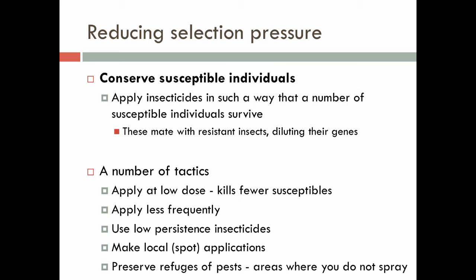And BT corn, if you're not familiar, it expresses the BT toxin from Bacillus thuringiensis. It expresses it in every single part of the plant: the roots, all of the inner tissues, the actual corn itself, the silks, the pollen, it's everywhere in there. So anywhere the insect feeds is going to get a dose, and they are engineered to provide a dose that's roughly 4 to 5 times higher than the recommended lethal dose. So it's a very high dose system. So essentially, if you plant BT corn, you're selecting for resistant individuals very, very strongly.